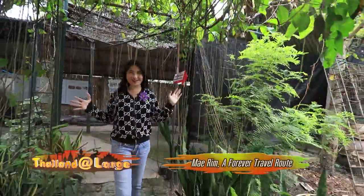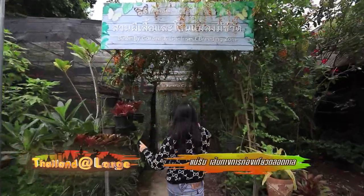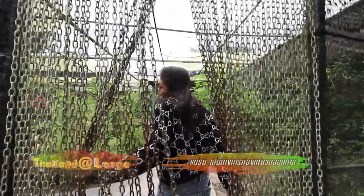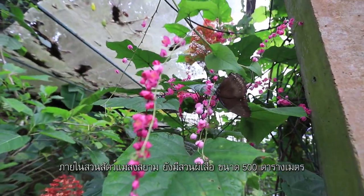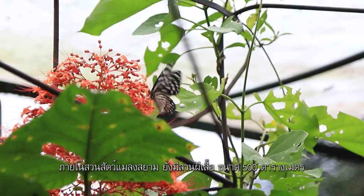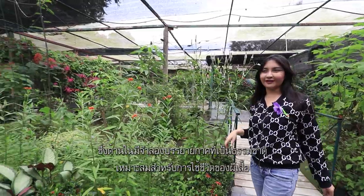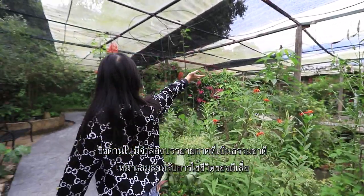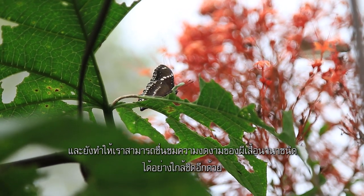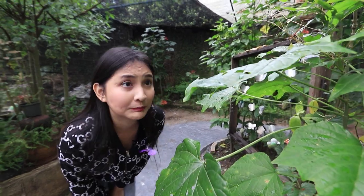Butterfly garden. Inside the Siam Insect Zoo, there is also a 500 square meter garden with an indoor simulation of the same natural environment. It was designed to be suitable for the living of butterflies, and we can also admire the beauty of different species of the butterflies closely.